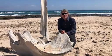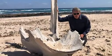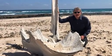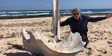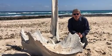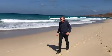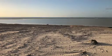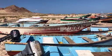All washed up at the end of the world. No, not me, this unfortunate whale, which has come to rest at exactly the place that the Arabian Sea meets the Indian Ocean, on the Yemeni island of Socotra. In case you can't place Socotra on the map, the nearest mainland is Somalia in East Africa, 200 kilometres away.